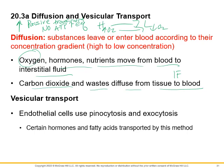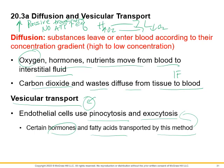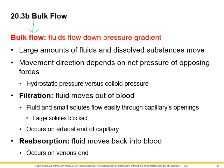We do have some cases where you're going to see vesicular transport, where you're going to see a vesicle formed, pinocytosis or exocytosis. Certain hormones are too large to be pulled in or out of the capillary bed. So certain hormones and fatty acids are going to be picked up and transported by being engulfed in a vesicle. And you can see this is highlighted.